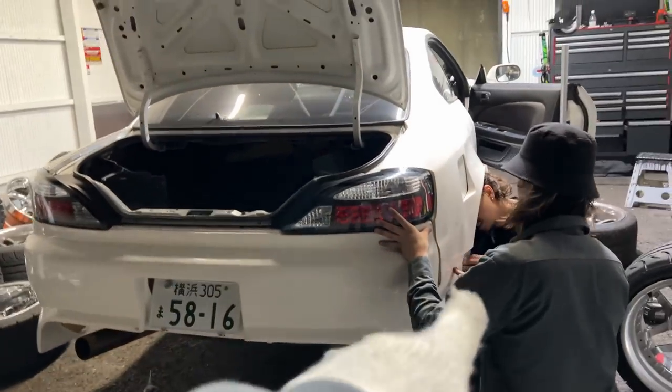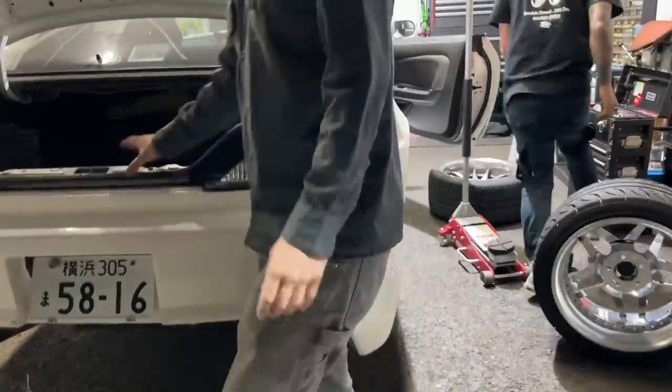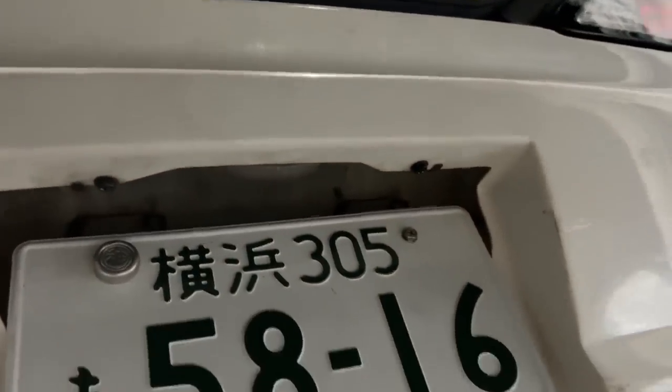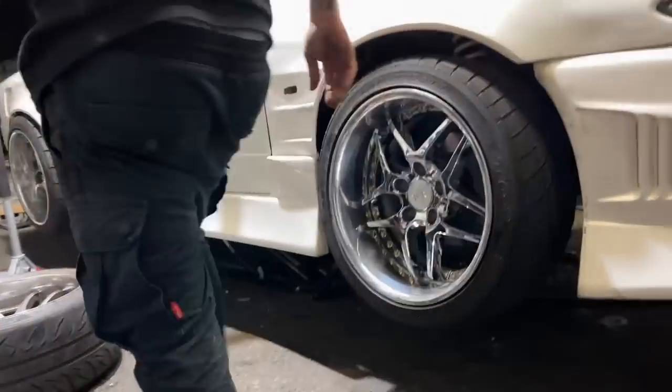Josh is in the shop working on the body kit. How's it coming? Perfect, bro. Got the license plate OEM light mounted kit. Nice. Drop this baby. We're on. Hey, don't drop it yet.